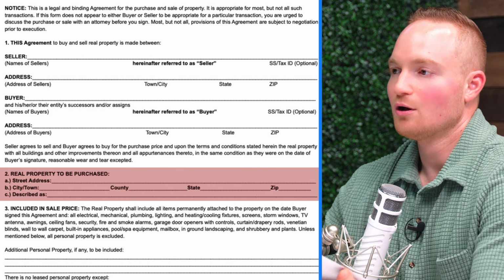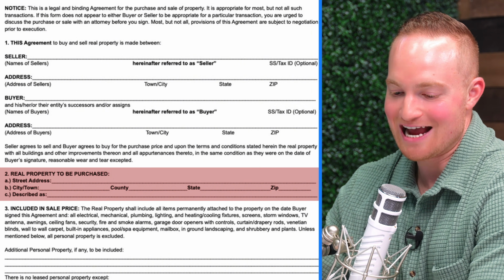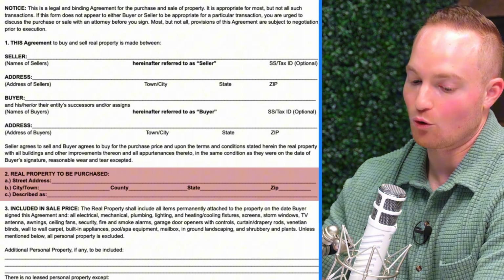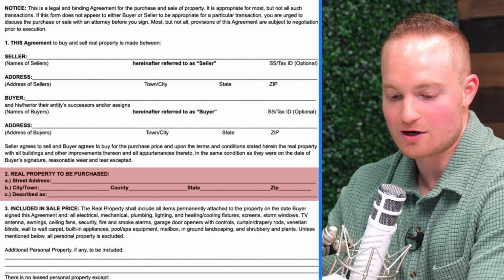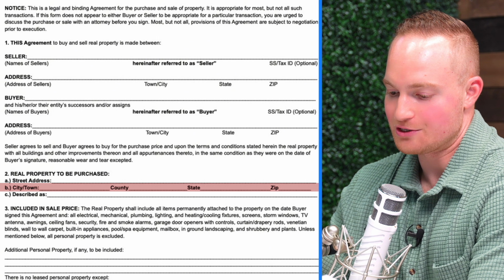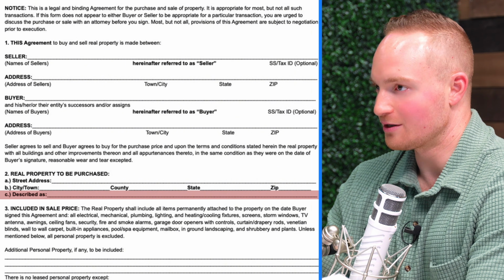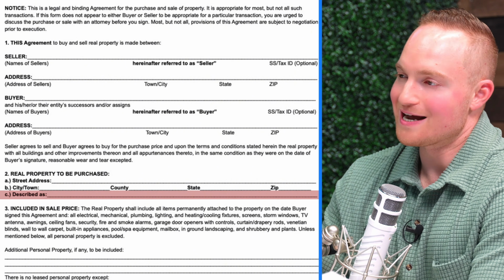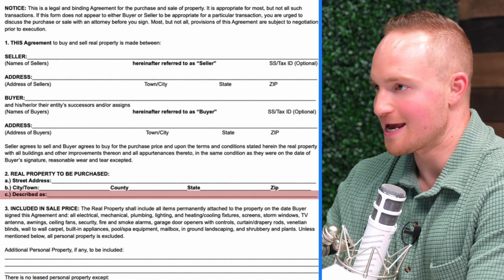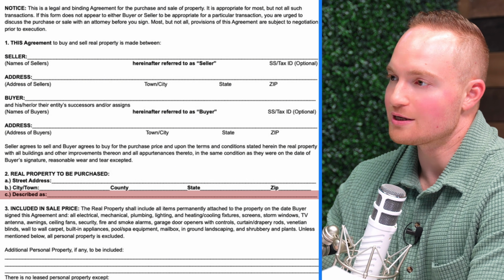Number 2 is the real property to be purchased. So this is something that you want to make sure is completely accurate. This is the subject property. This is the property that you're looking to purchase and wholesale using this wholesale real estate contract. So here you just put your street address, city or town, county, state, zip, and 2C is described as. So what does that mean? That's where you put your property identification number, PIN number, or your assessor's parcel number, APN. So what is that? That is essentially the tax ID for the property itself.